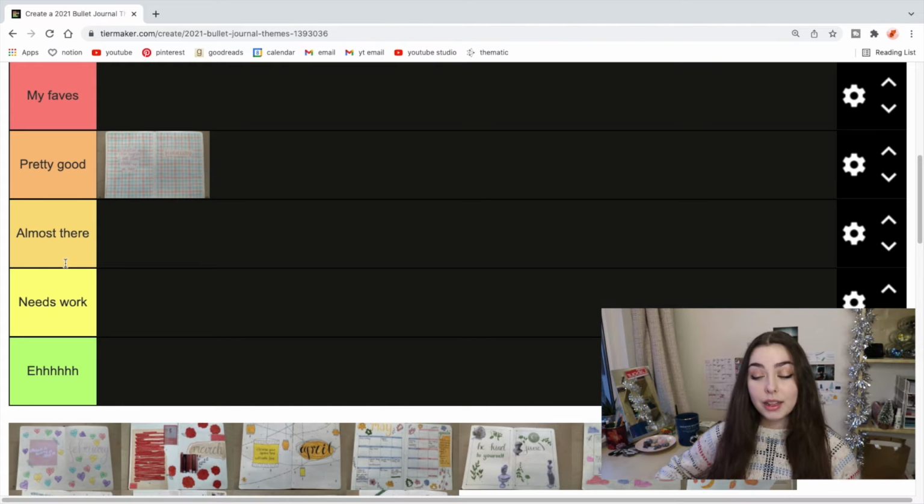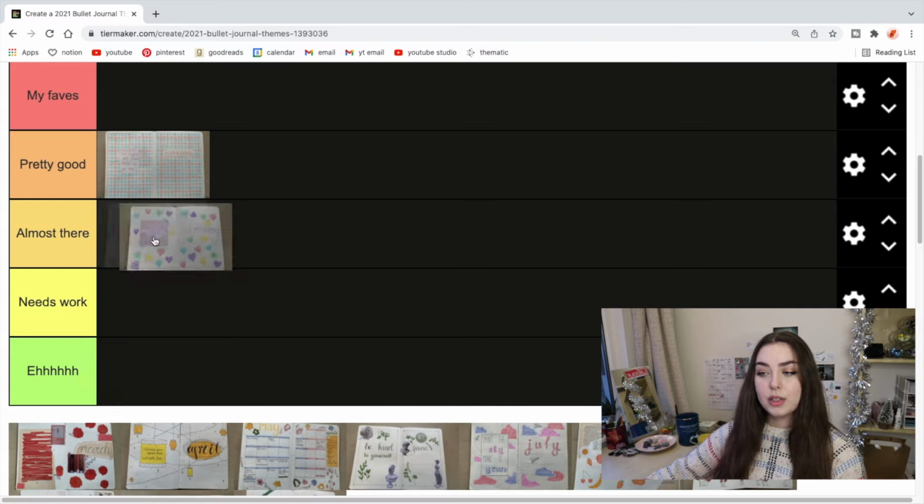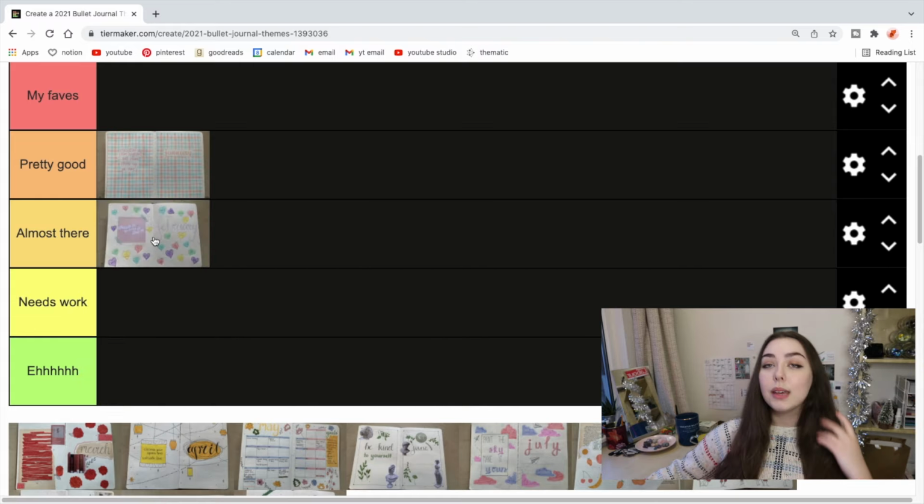I really like the colors, but I do think they're a bit close to my January theme to have two super pastel themes together. So I'm gonna put this for almost there because I really like this theme. There was just something missing from it, and I like the January one a bit more, so yeah.